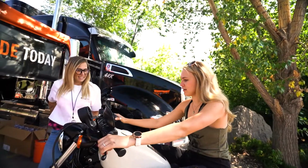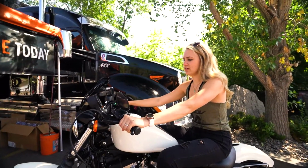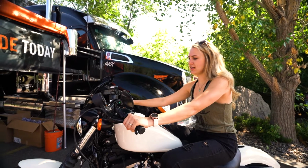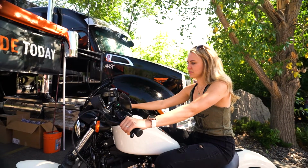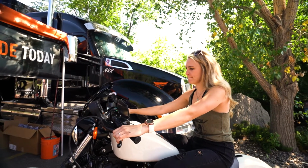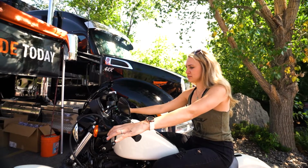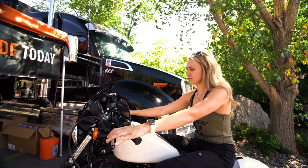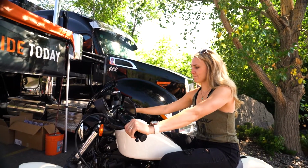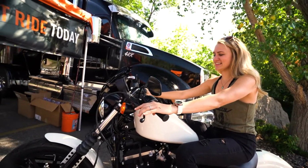Absolutely. There you go. Clutch all the way in. Down to first. Slowly release. Give it a little throttle. And there you go. You're going. You're moving. More throttle. Back tire's going. More throttle. There you go. Pick up speed. Switch to second. Up. And release. Good. You drop the clutch. Release it slowly. But good job.